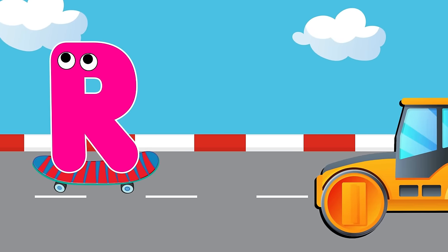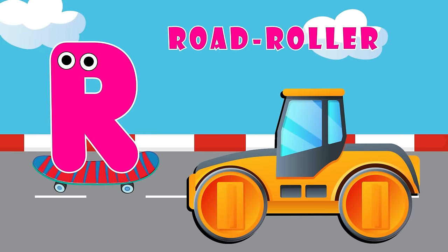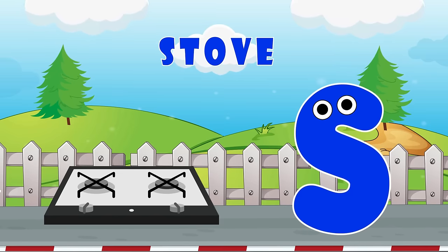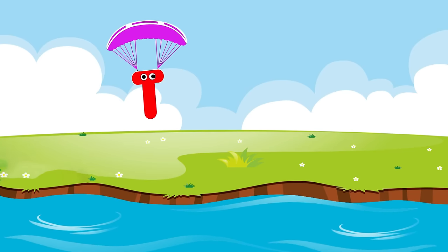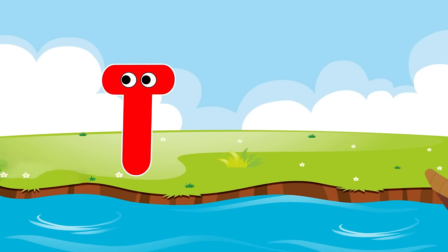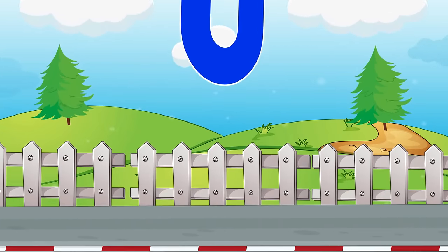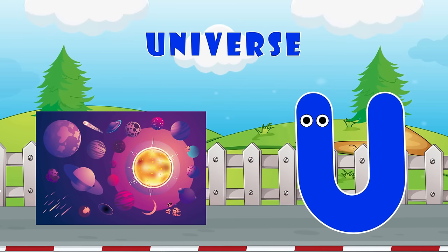R. Road roller. R is for road roller. S. Stove. S is for stove. T. Tiger. T is for tiger. U. Universe. U is for universe.